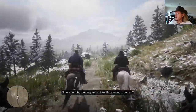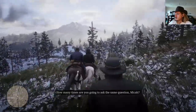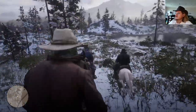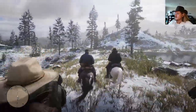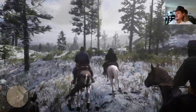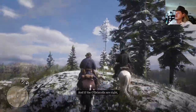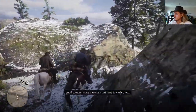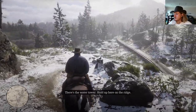So we do this, then we go back to Blackwater to collect. How many times are you gonna ask the same question, Micah? That's a lot of damn money to leave sitting for too long. It would be crazy to go back there now. The place will be swarming with Pinkertons. We go back when I say we go back, and that's the end of it. The money's safe. That's the way, Dutch. You're in charge. And if the O'Driscolls are right, there'll be a stack of railroad bonds on this train. Good money once we work out how to cash them. There's the water tower. Hold up here on the ridge.